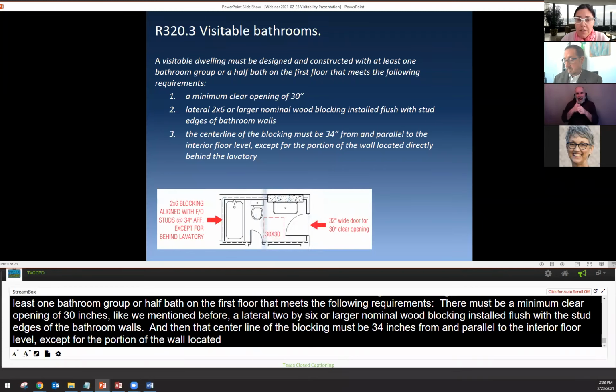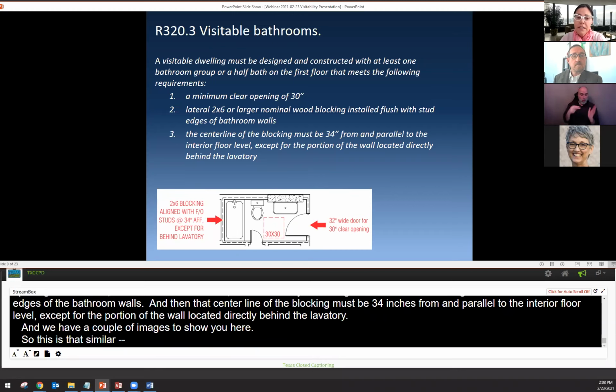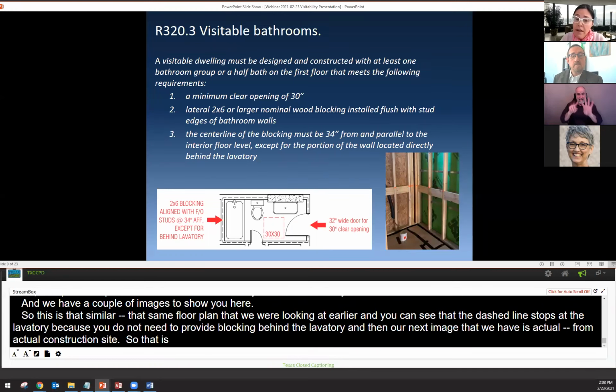And we have a couple of images to show you here. This is that same floor plan that we were looking at earlier. You can see that the dash line stops at the lavatory because you do not need to provide blocking behind the lavatory. And then our next image is from an actual construction site, showing the 2x6 blocking at 34 inches to the center line. That's flush with the studs.